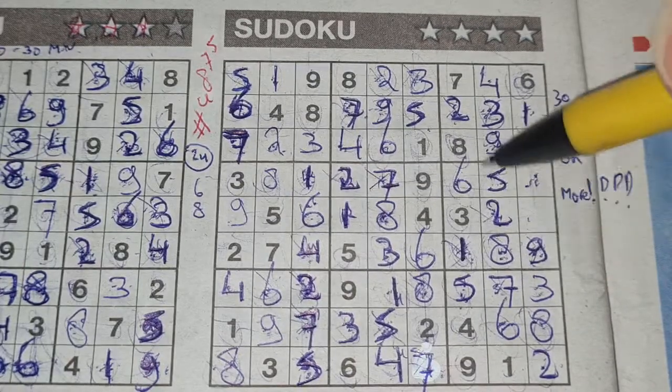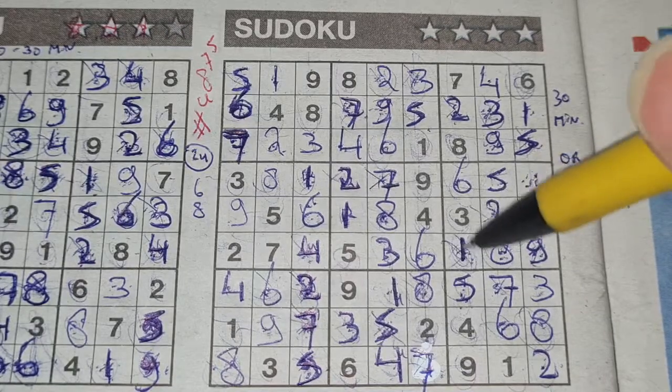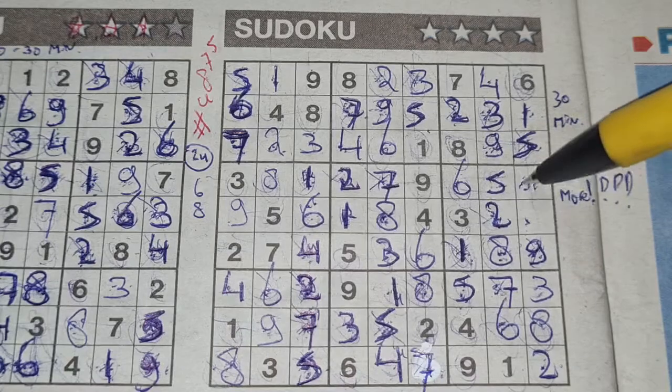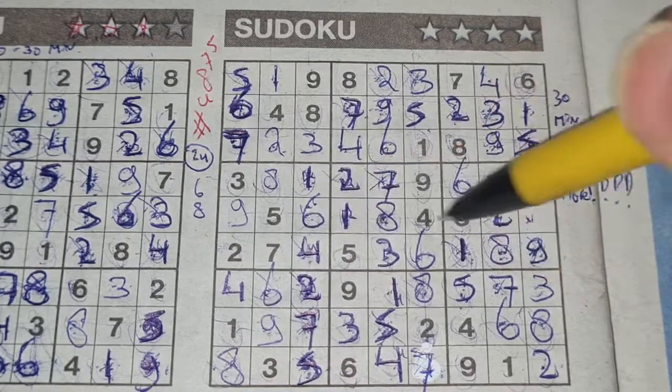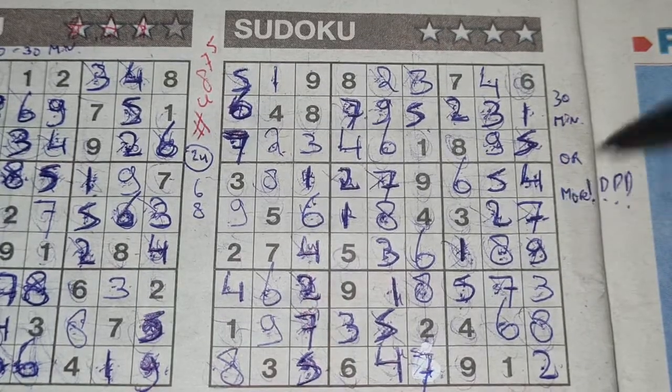Final two numbers in this big square. Four numbers: the 1, the 2, the 3 is missing. No, we have a 3 there. 1, 2, 3, the 4 is missing. 5, 6, and the 7 is missing. 4 and a 7. We have a 4 in this row, so no 4 there. 4 should be here. And the 7 goes there.